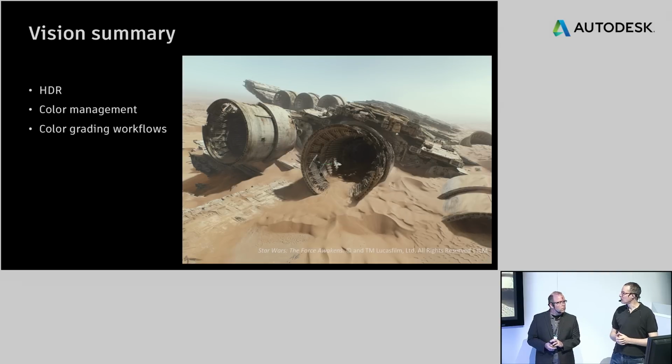And in color grading, we're giving a lot of thought to how we can take this amazing tech that we have in both Flame and Lustre and combine it in interesting and creative ways to allow for interesting new workflow possibilities that would allow for keeping the decision-making process soft through the entire workflow.